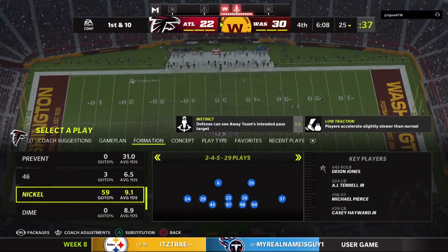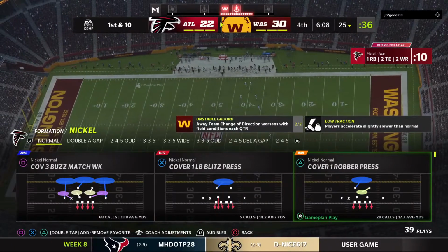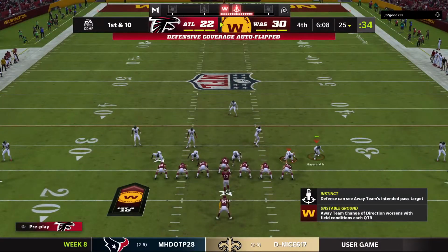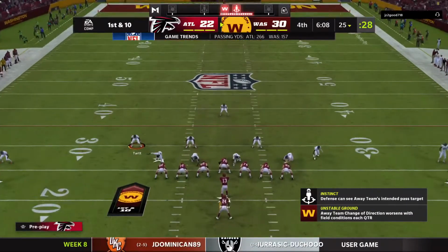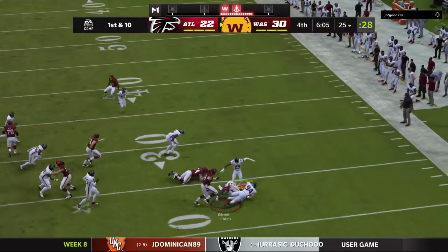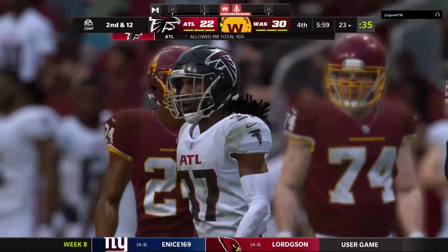Washington will take over 1st and 10 at their own 25-yard line. The Washington offense at the line and ready to roll. Their lead back down to one score after the touchdown a moment ago. First down's a must on this drive as they start out here 1st and 10. And he will lose yardage here back at the 23-yard line. 2 yards the loss, 2nd and 12.